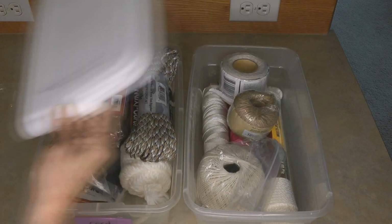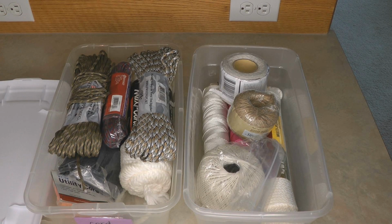So now I have a box of string, but I'm storing the box of string with the box of cordage, which is rope, because then they're like categories. They didn't all fit in one, but they can be together with my prepping supplies so that I can find whether I want little string or big rope. I can find those in these containers.